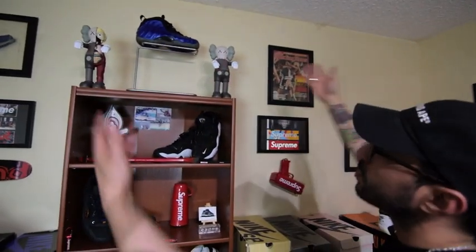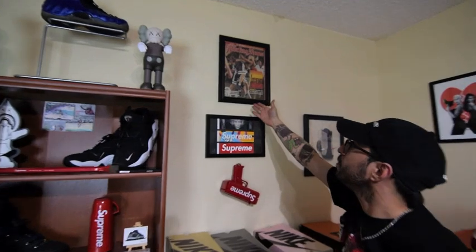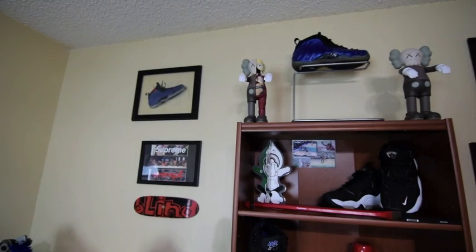As you can see on the wall, Mike Bibby has them on. I got the original ad. These were both in my room when I was in high school. I wanted this shoe so bad. Told my dad, and in his words exactly, he told me, "Gas pendejo."